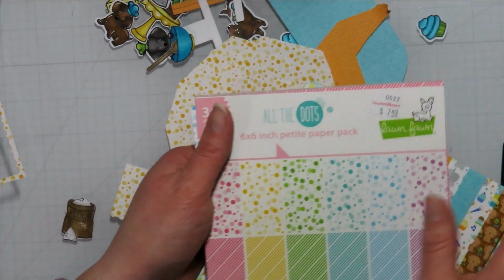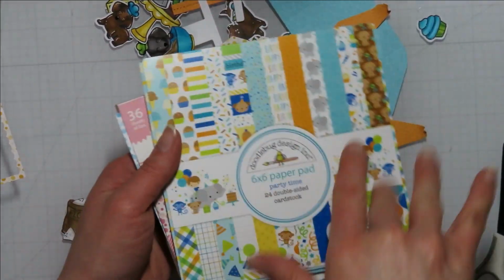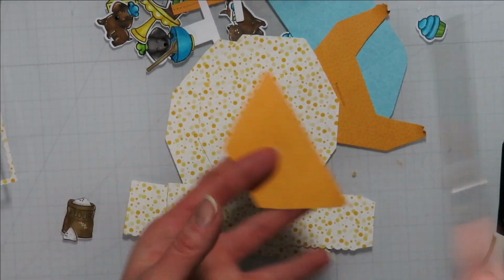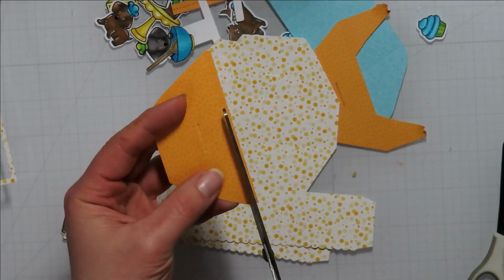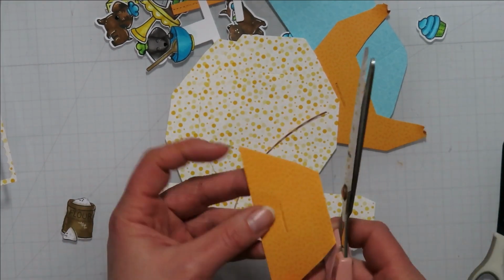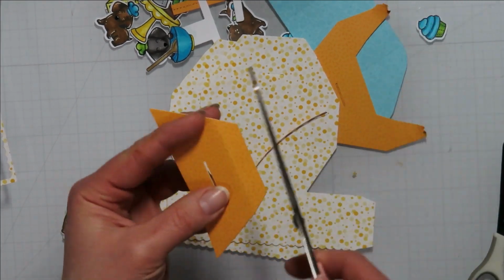I am using the All the Dots paper pack, and I'm bringing in that Doodlebug Party Time paper pack again as well. I'm using the Doodlebug paper pack for my orange here. I'm cutting out my floor.